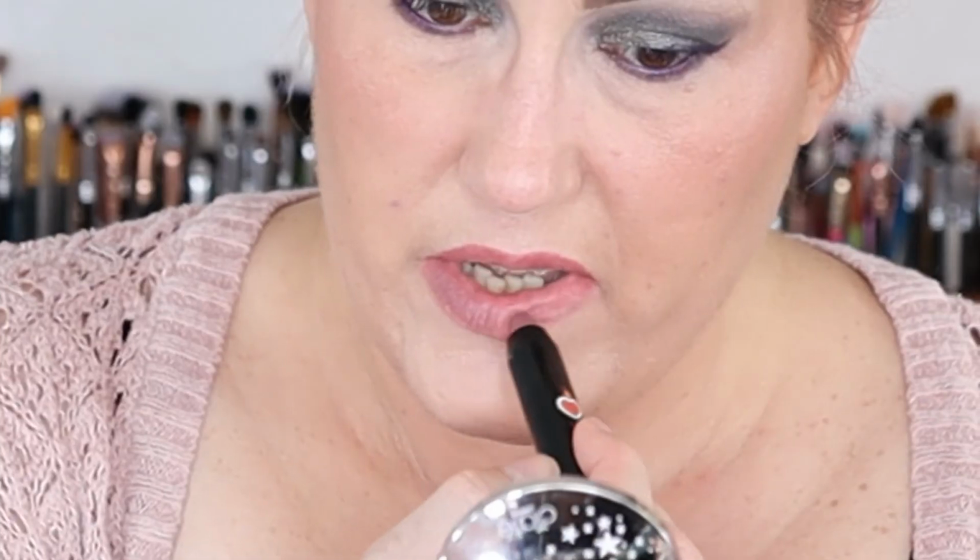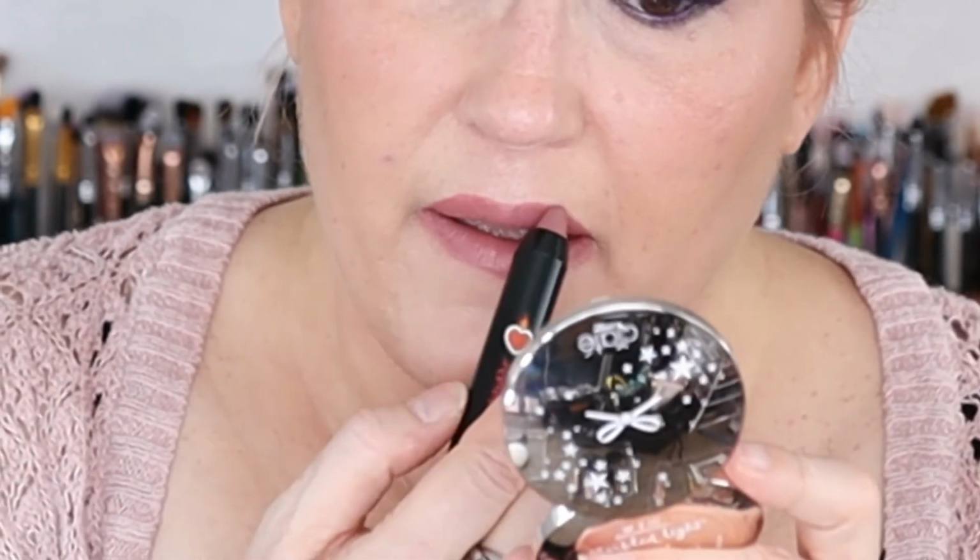This is by Ribalde or something like that. My aunt got it for me. This is a lip crayon also, and it just says bold lip color stick. I think that works. What do you guys think? All right. I think we salvaged this look. Okay. I'm gonna go zhoosh my hair because I'll be right back.